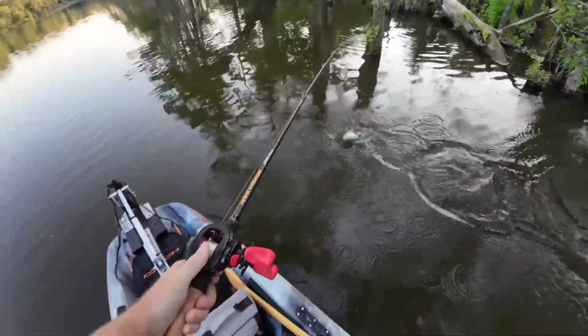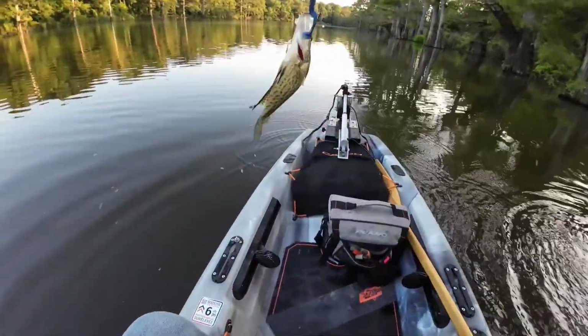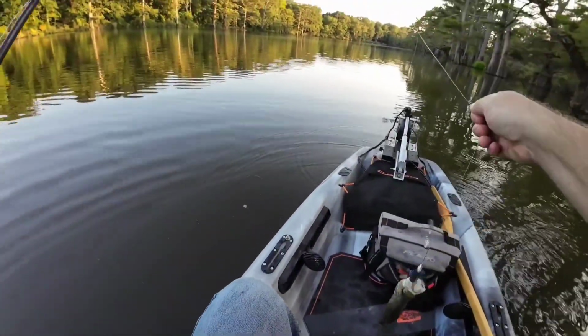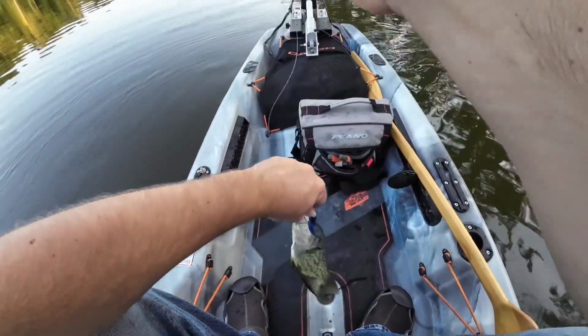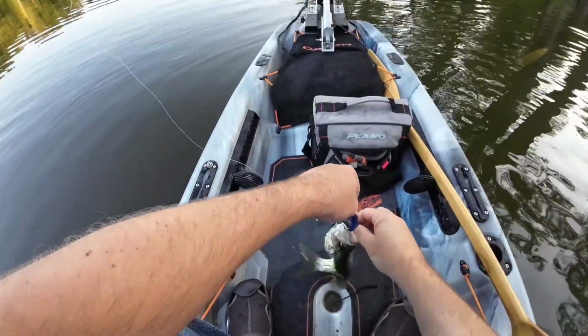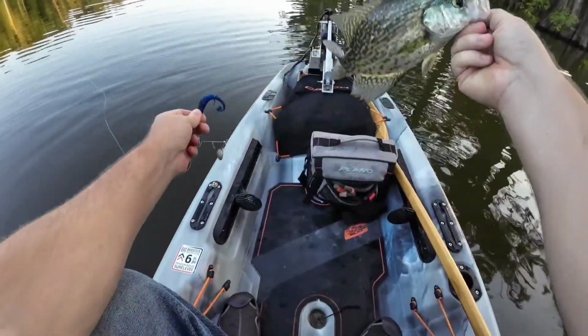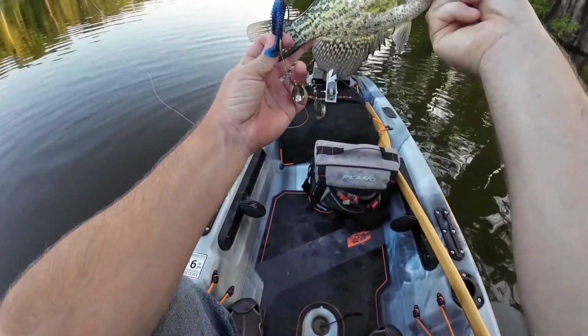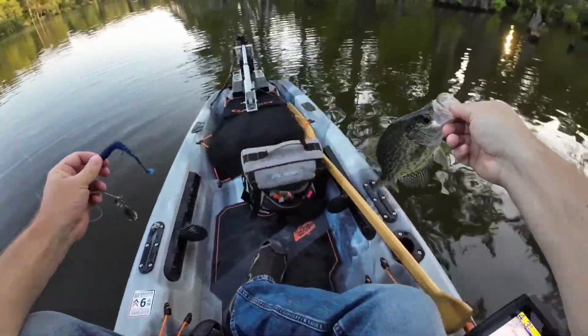Oh, a little crappie there. I say little. He's still eating size. He's barely hooked too. Come here, buddy. Barely hooked in the side of the mouth. There we go. Ain't too small. Pretty. Back you go, buddy.